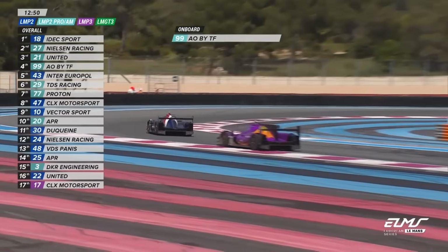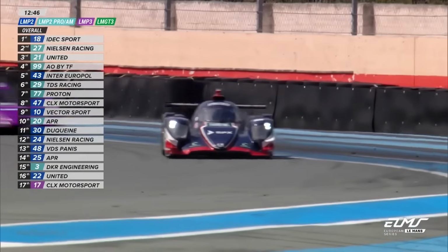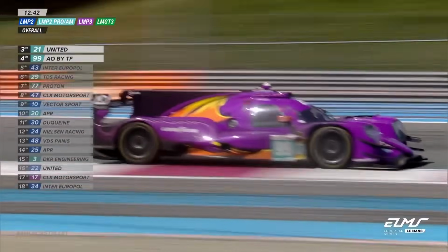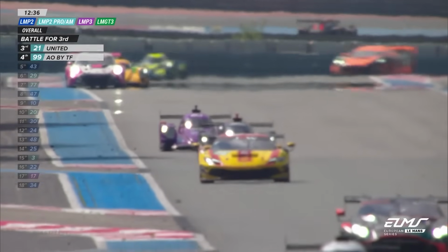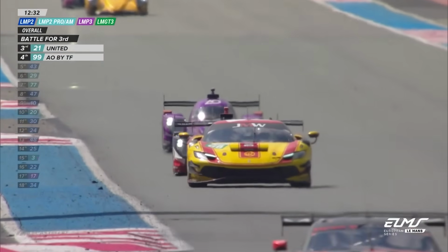Philippe Albuquerque wanting to make use of the gap and dives down on the inside of Virage du Camp to lose his car as little time as possible. He's right with Richard de Guiras, 5th and 6th in LMP2, but down in 11th and 12th overall. Yeah, this is the car, remember, that was 2nd for so long.